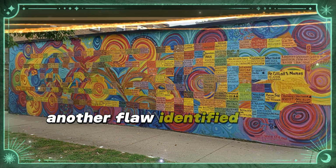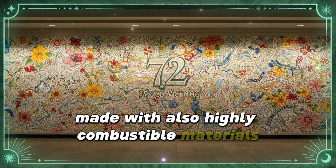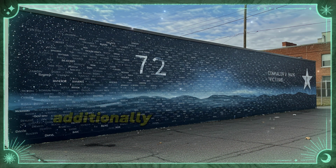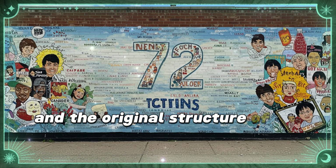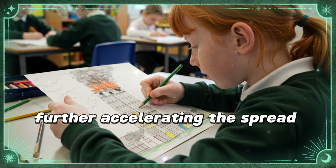Another flaw identified later was the use of windows made with also highly combustible materials, which helped spread the fire from one apartment to another. Additionally, the ventilation systems and the cavities existing between the external cladding and the original structure of the building functioned as real chimneys, further accelerating the spread of the fire.